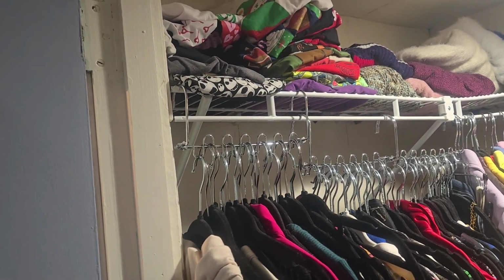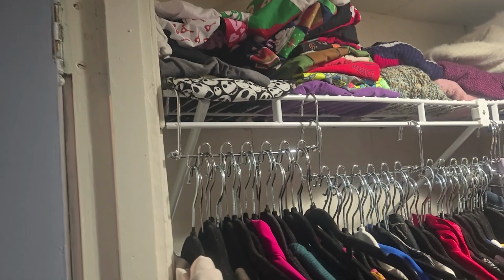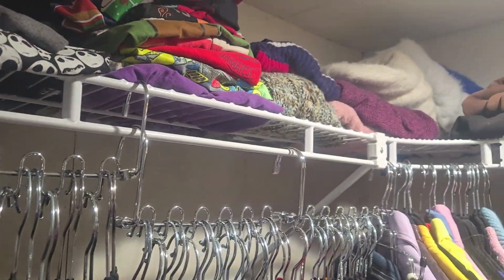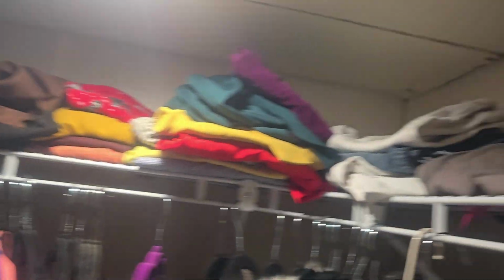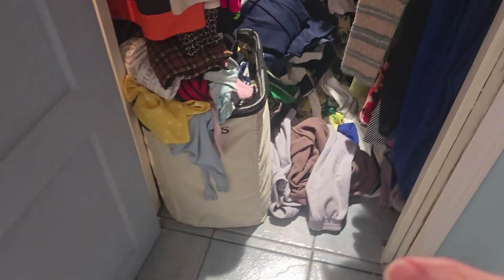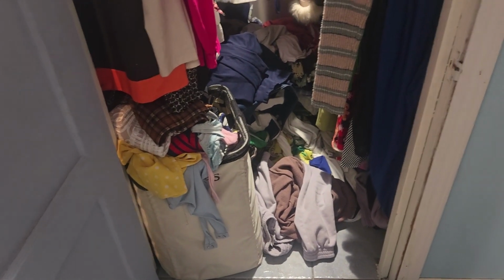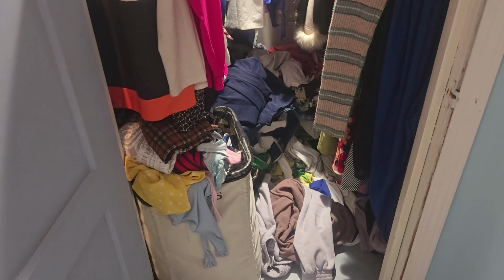If not, I can just get some clear bins and just put my t-shirts in a bin and my sweaters in a bin. Then that helps with all this stuff up here. So that's my first step, is definitely taking everything out that's on the floor. So I'll be back when I get this all brought out.